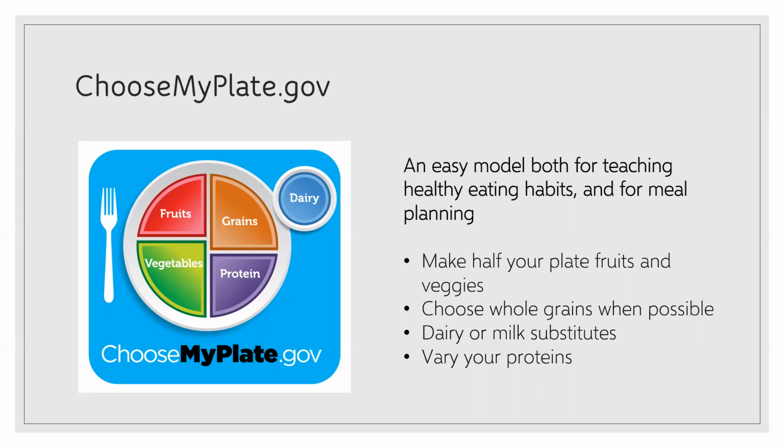And when it comes to proteins, the guidance we're given is to vary our choices there. The healthier choices are lighter meats like chicken and pork, as opposed to red meats like beef. And you can also think here about non-meat protein sources, things like beans, peanut butter and nuts, and even some vegetarian substitutes like tofu or veggie burgers can be great choices there.